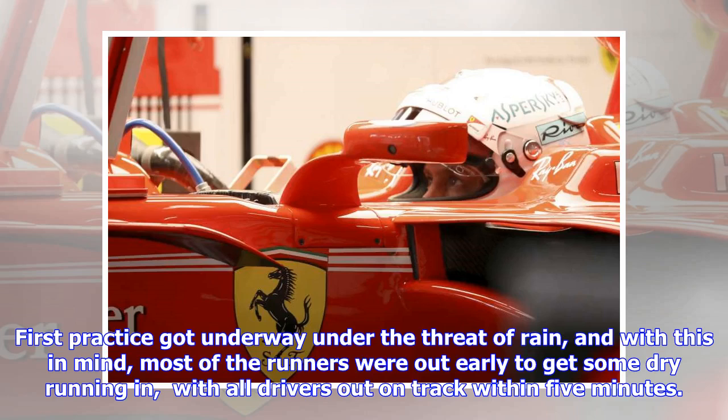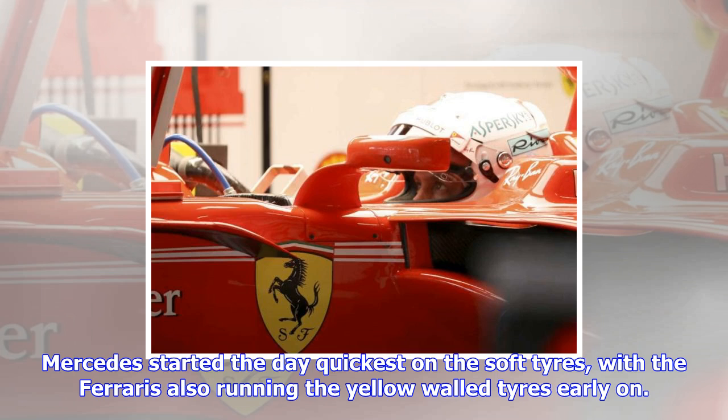First practice got underway under the threat of rain, and with this in mind, most of the runners were out early to get some dry running in, with all drivers out on track within 5 minutes. Mercedes started the day quickest on the soft tires, with the Ferraris also running the yellow-walled tires early on.